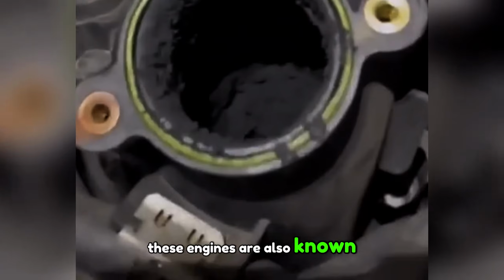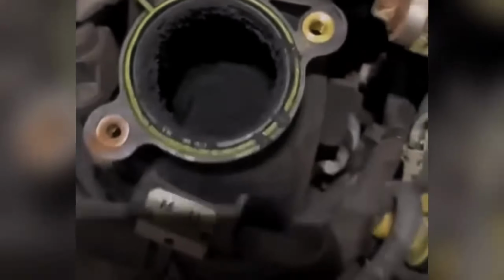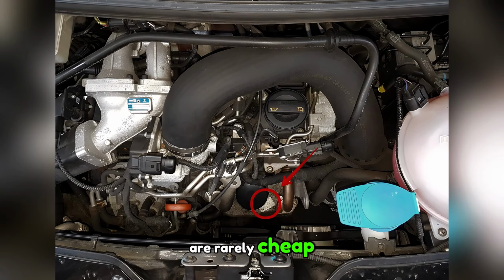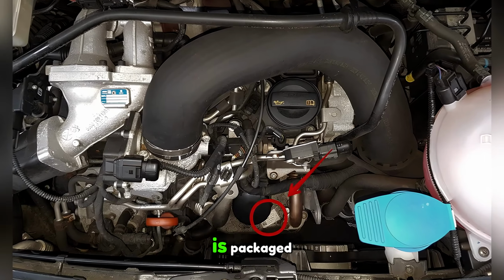These engines are also known for high EGR failure rates, DPF clogging, and timing chain wear. Because they run hotter and are often driven enthusiastically, wear accumulates quickly and repairs are rarely cheap. Even something as simple as replacing a turbo can require extensive labor because of how tightly everything is packaged.